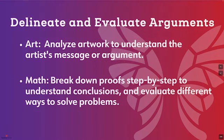In math class, students learn how to break down proofs step by step to understand how conclusions are reached. They can also look at different ways to solve problems and see why one might be better than another. Students then decide if the answer makes sense by checking the logic, seeing if there are other solutions, and figuring out if the same idea works for other problems.